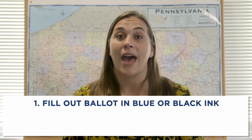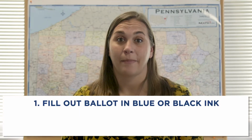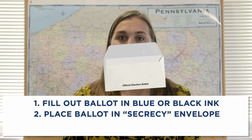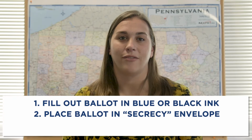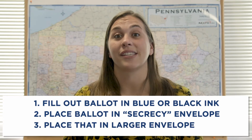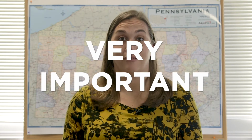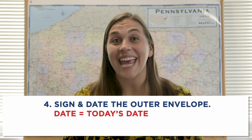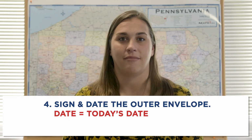You need to fill in the ballot in blue or black ink. Then place your completed ballot inside the secrecy envelope. That's the mostly blank, smaller envelope. Then you put that in the larger envelope that has the address and postage on it. Now this is very important. You have to sign and date the outer envelope. Be sure to date it with today's date and not your birth date.